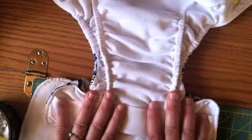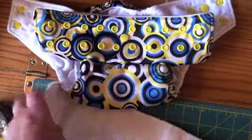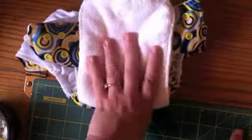So for this particular style, I love the double gussets. I think the color snaps are a great idea, but I'm just not a really big fan of the pockets. And because I'm not one of those people who would leave a soaker in to agitate out, for me, I won't be buying more of this particular style for that reason. But otherwise, Alva baby diapers, great. I found all the styles fit Daisy very, very well.